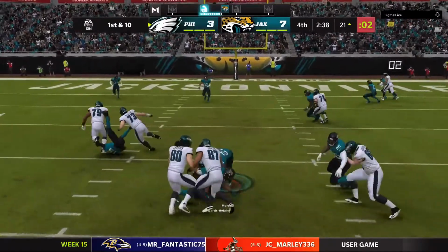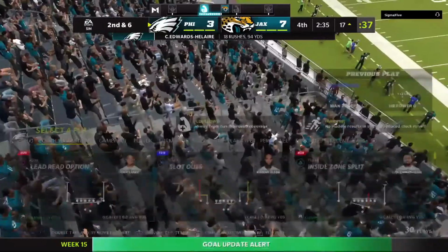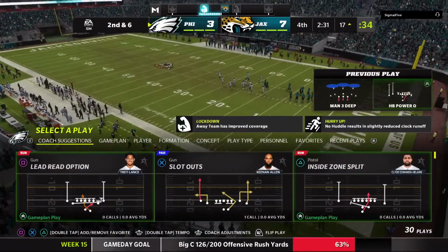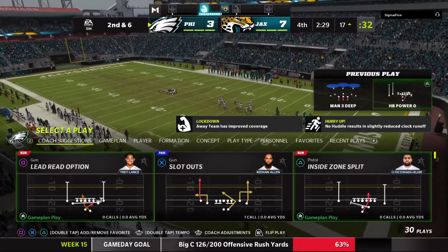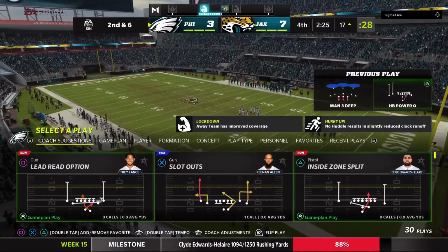They'll run. It's Edwards-Helaire. And he'll maneuver his way forward for about 4. 2nd and 6. So where'd all that running room that he had in the first half go? Because it looks like it's drying up a little bit here. Someone made some adjustments, it appears, at least on this drive.